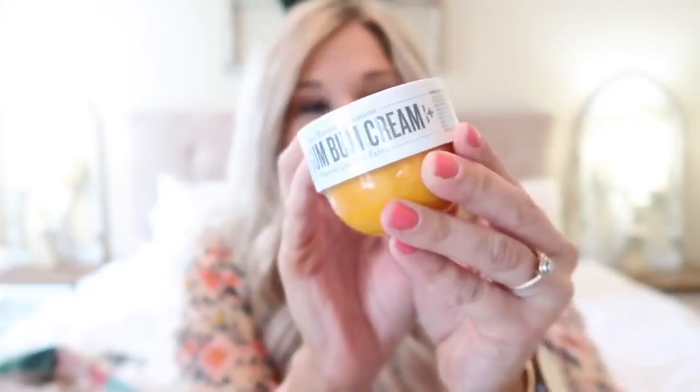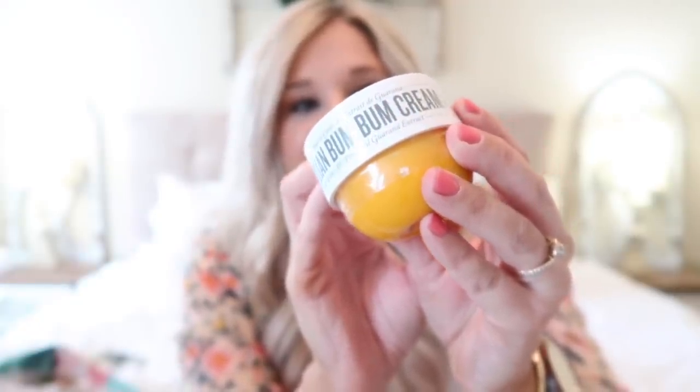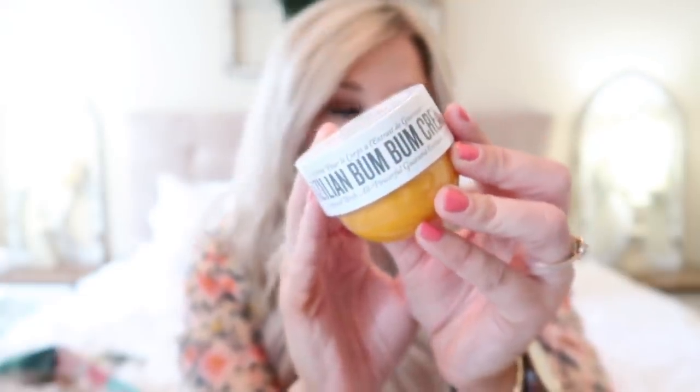This is the Brazilian Bumbum cream. I'm sure that you guys have heard of this before, but it's like a tightening and smoothing cream that you can put on your legs or your booty or wherever you want tightening. I almost ordered this one day because I had heard really good things about it, so I'm excited to put this on my legs, my thighs where I have cellulite and stuff, when I'm gonna wear a swimsuit or something, and see how this works.